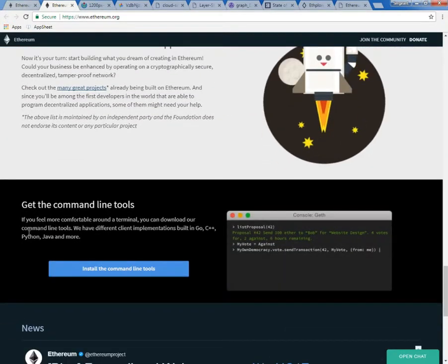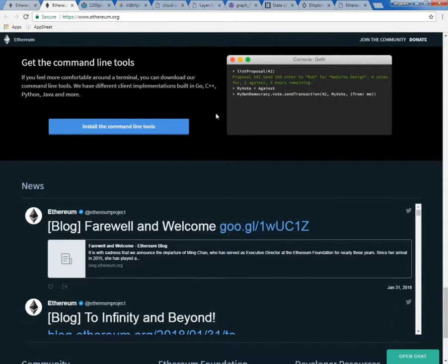So that's what it is. For those of you that are developers, they have a series of command line tools. You can install those tools, and you can begin toying with it. If you want to try to build your own cryptocurrency, you don't have to do it on the live platform. They do have a testing platform, so you can test your application and build it, and then once you're ready, you can launch your own ICO and see if you can gain some market acceptance.